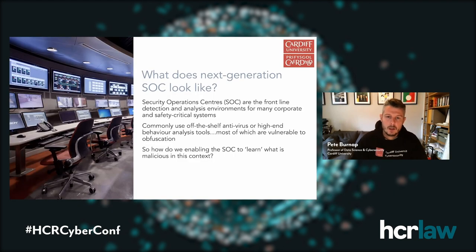Okay, so we've got various ways of monitoring systems and networks, and the picture here is a picture of a security operations center, which is essentially collecting data from network traffic and from individual devices, and it's doing that process of trying to identify malicious behavior and do something about it. However, lots of these types of environments still use the off-the-shelf antivirus or look at high-level behavior analysis of the exact type as I was mentioning earlier, vulnerable to obfuscation and being avoided by the detectors. So the question we asked some years back now is how do we enable SOCs, future SOCs, to learn what is malicious in this context without having to depend on things like static code analysis?